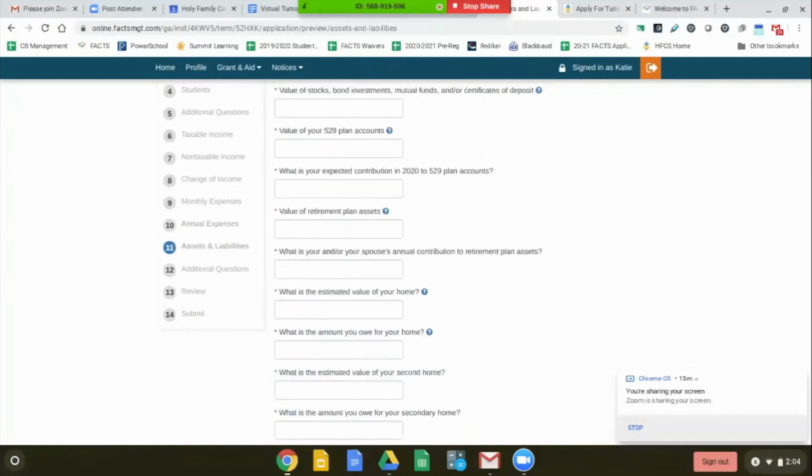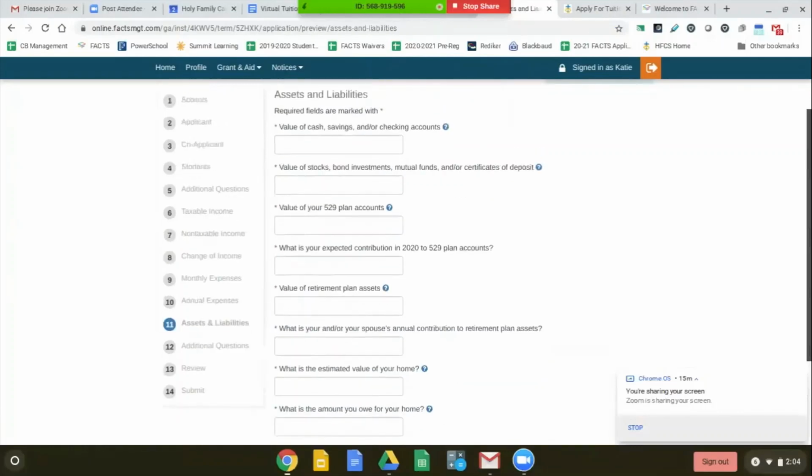Assets and liabilities. Everything is required. So if you don't have it, go ahead and put 0. Now a 529 plan, that is a college savings account. It's a way to set aside pre-tax money to pay for your students' college.